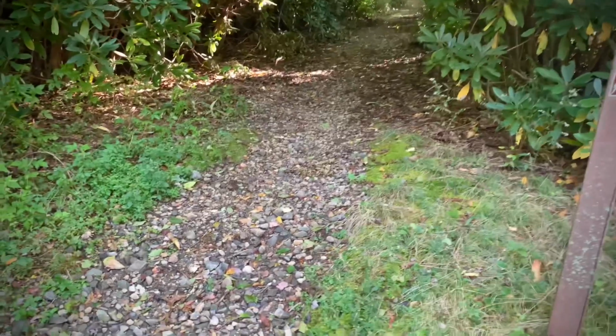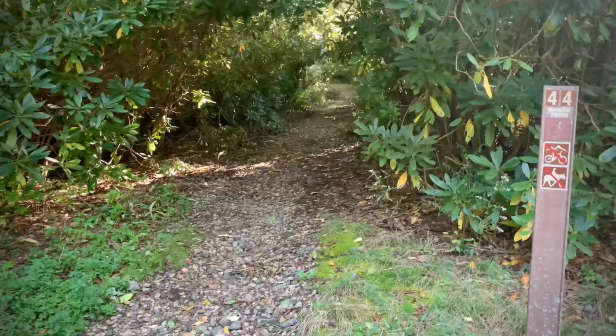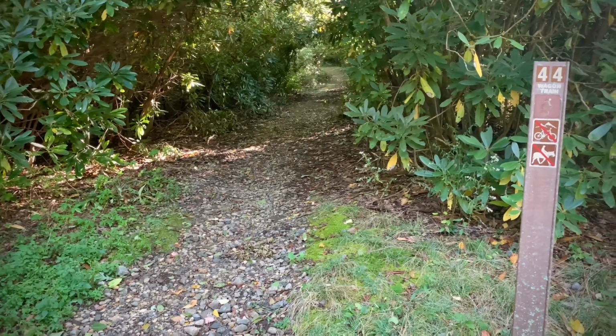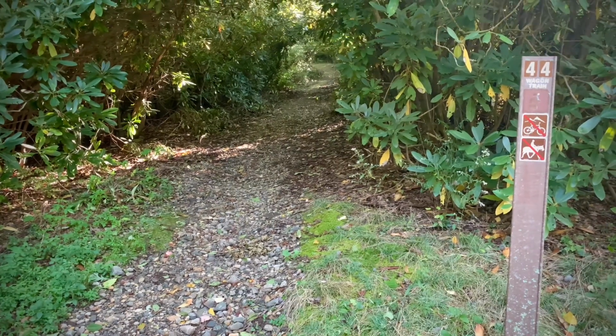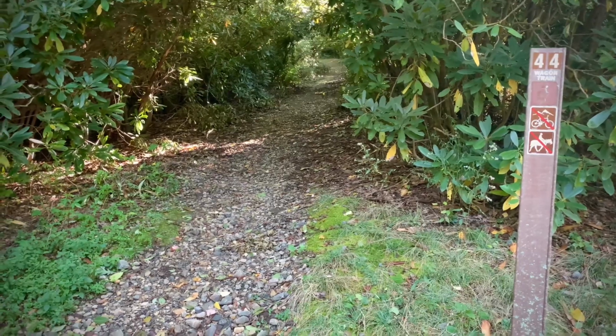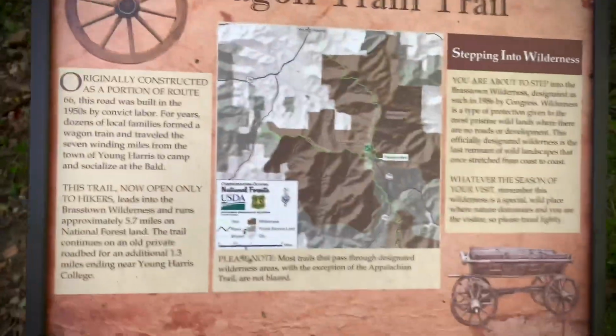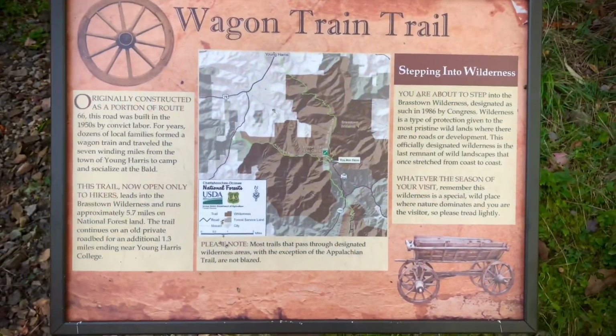Something else I always thought was really cool, when you're taking this trail up through here, you will come across this trail, which is a wagon train trail constructed almost 70 years ago. And it went straight across the mountain to Young Harris. Now there's a historical marker here. Gives the history and everything. It's really, really cool.